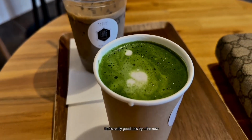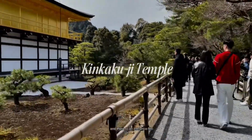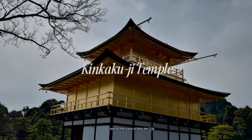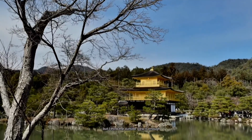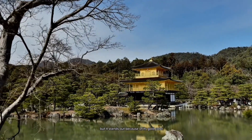Let's try mine now. It was about a 10-minute walk to the temple, and there is an entrance fee. But again, so worth it. Look at the view of this temple. There is no access to inside the temple as they are trying to preserve it, but I think the outside view is enough. The temple is quite small itself, but it stands out because of its gold color.